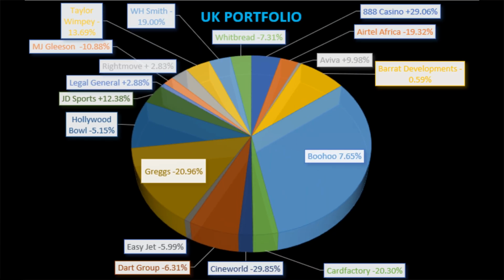So this is my UK portfolio on Trading 212, and we'll go through all the companies and how they're all doing and where I'm at with them in general. Starting at the top, we've got 888 Casino. That's up 29%, which is doing absolutely fantastic. One of the good runners straight off, and I'm happy to just let it run now and see where it goes. Hopefully we'll be selling that one out at 100% gain within the next 2 years.